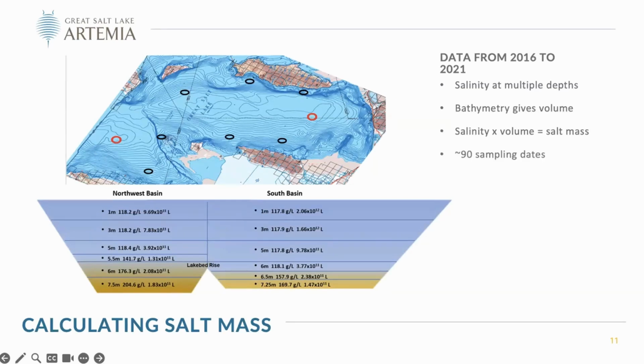And we did this exercise for about 90 individual sampling dates running between 2016, 6 months before the breach was opened, and late 2021, which is where we started becoming very concerned about salinity. And this gave us a 5-year time series to examine.